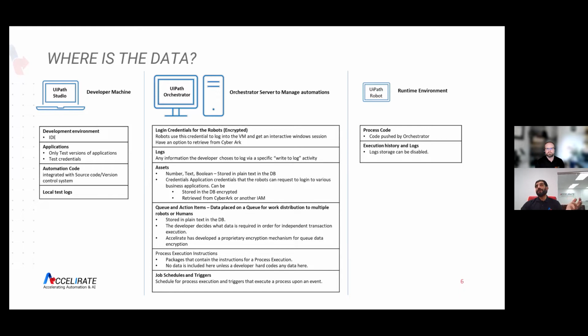So you can distribute anything that you would like. I've had customers who wanted some encryption on it. We just put encrypted data on there, and then each robot knows to decrypt it using the key that they have, right?